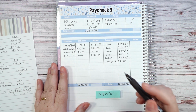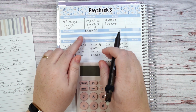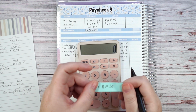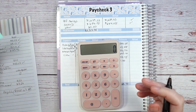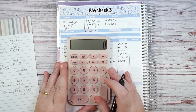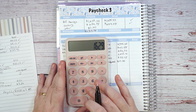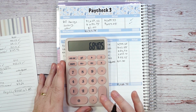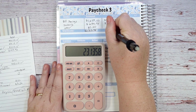Let's see. Let's total what I have and we will go from there. Now, nothing changed here. We'll just double check the number. I'm going to take this off. This is what we were guessing. $819.38 would be left over this month. You will be surprised what we actually had saved because it was definitely more than that. $1,629.53 plus $684.05. All right, so yes, I did add it correctly last time, so that works.